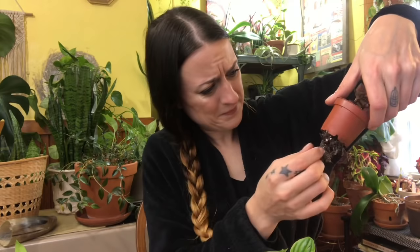This is a peperomia metallica hybrid. I almost just fell over and died because I thought there was a slug attached to it. It's just a whole bunch of roots that are very overgrown. Okay. Gotta say, not my favorite order from Pepper's so far.